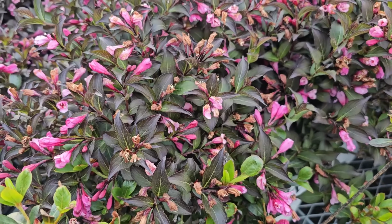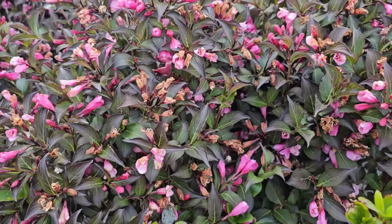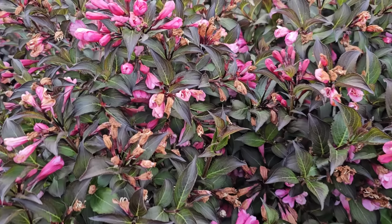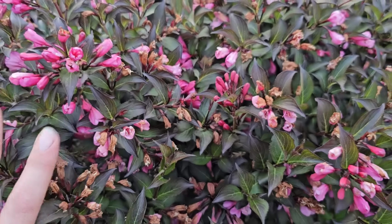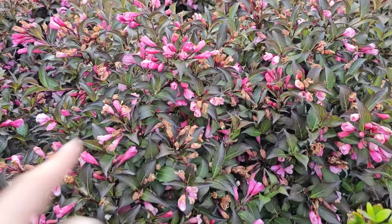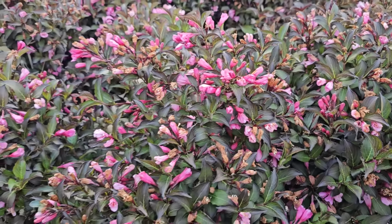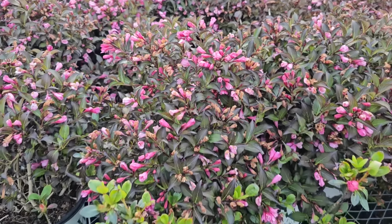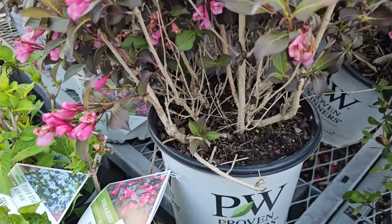And the Proven Winners Wine and Roses Weigela. I actually have this one in my garden, and while this one is halfway done with its bloom show, mine is just getting ready to open up and kind of looks like this. It always blooms for me at some point in mid-June and is really beautiful, and the hummingbirds love these tubular shaped blooms. I really love dark foliage because it makes such a nice contrast to all of the green in the garden. So here is the information on the Wine and Roses Weigela.